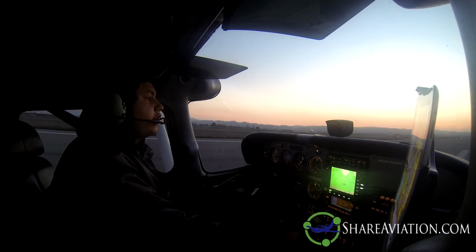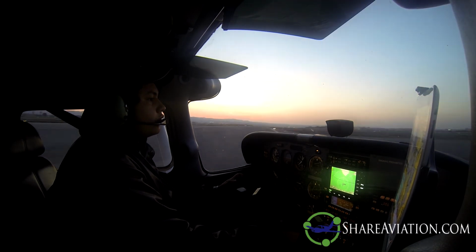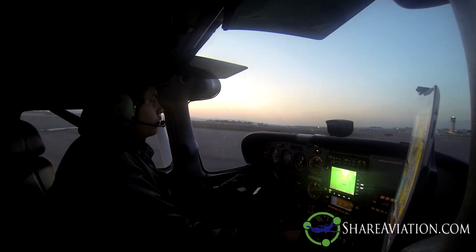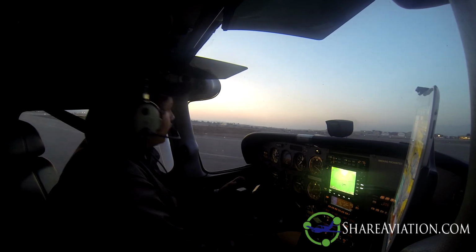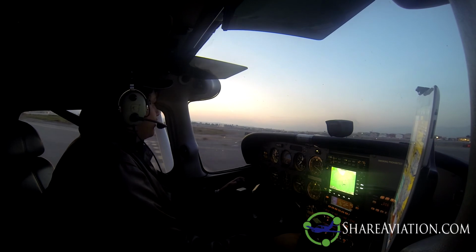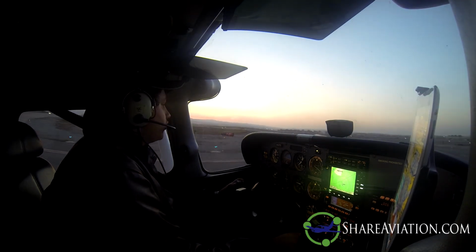Cessna 070 terminating. 070, turn right there, cross runway 21 at Lima, cross runway 26 right at Kilo, contact ground. Cross runway 21 at Lima, cross runway 26 right at Kilo, contact ground. Good day, Cessna 070, thank you.